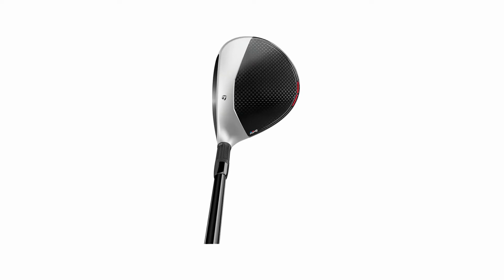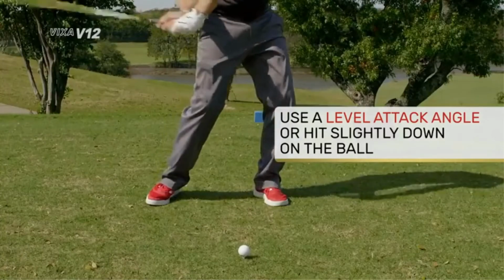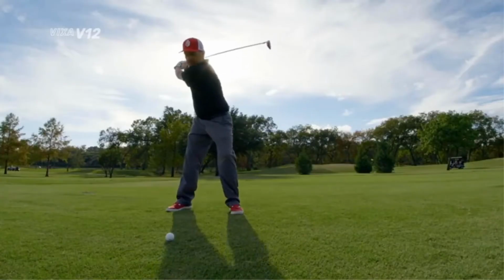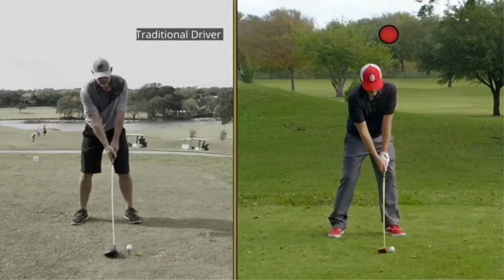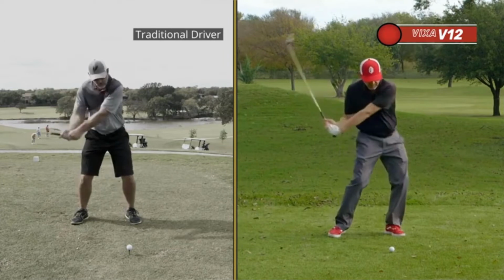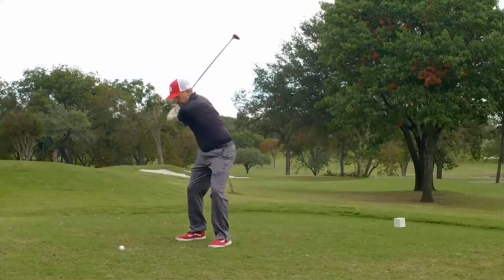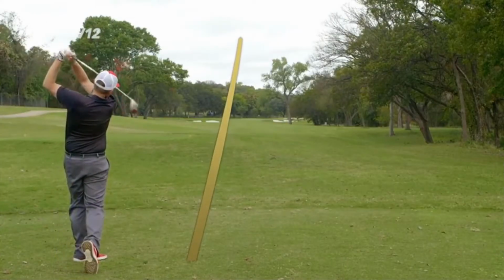5-layer carbon crown creates a lower CG by saving 8 grams versus a steel crown, driving higher launch while reducing spin. Fluted hostel provides superior sound and feel without compromising CG location. Playability through joystick technology. A large footprint and low profile shape makes it easy to launch and easy to play. The sole is shaped for optimal playability and improved sound and feel.